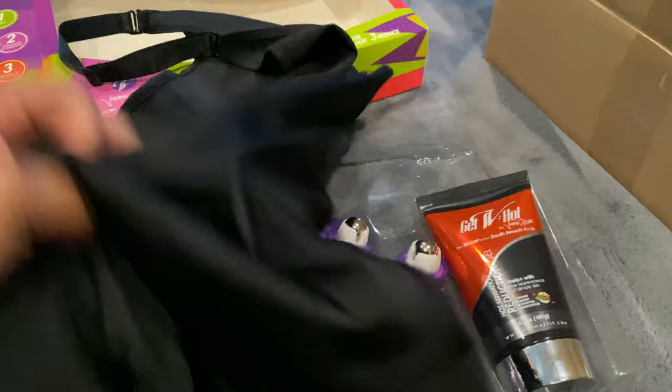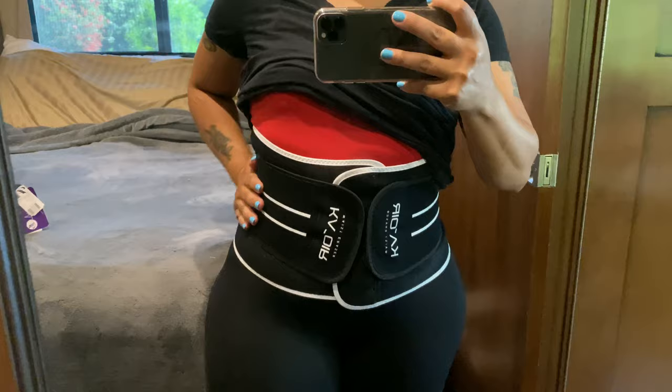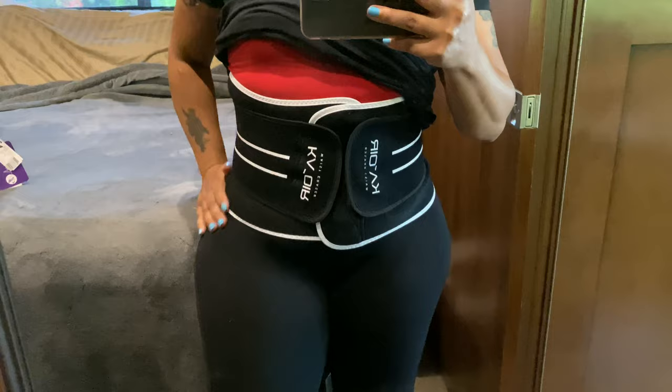I'm on my way to trying to lose some weight once again. I wanted to show, I had put that little gel on my body, and then I put on my Keisha Kayor waist trainer. So what I'm gonna do today is walking and maybe some little exercise, jumping jacks, just something to get me sweating.